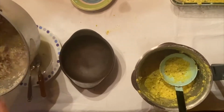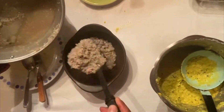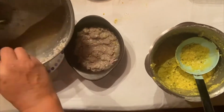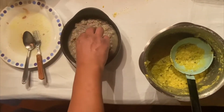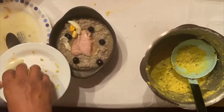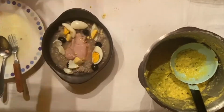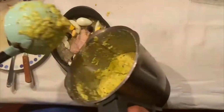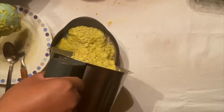And then we have an overhead shot. Here you see my father doing it. I'm holding the camera, of course, but yeah, that's how you do it. So you put the meat, then the chicken, then the olives, a couple of eggs, and then you put the corn paste on top with the sugar. I'm sorry. Then afterwards, when you're all done, you can see it looks nice and thin, a nice and smooth layer on top of it.